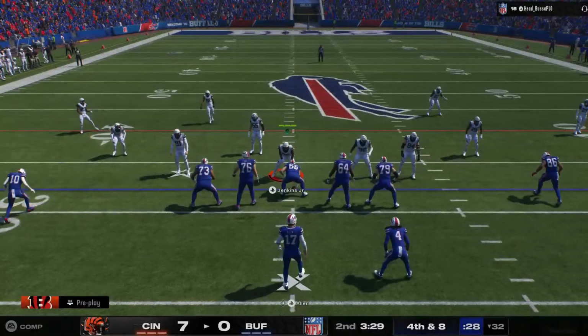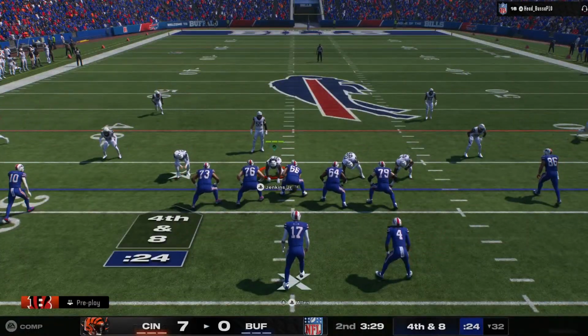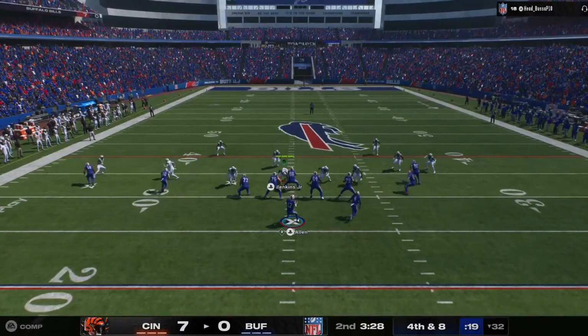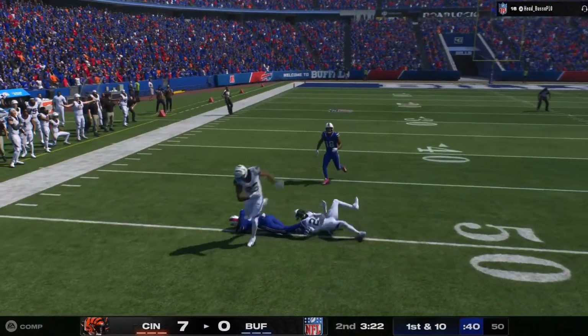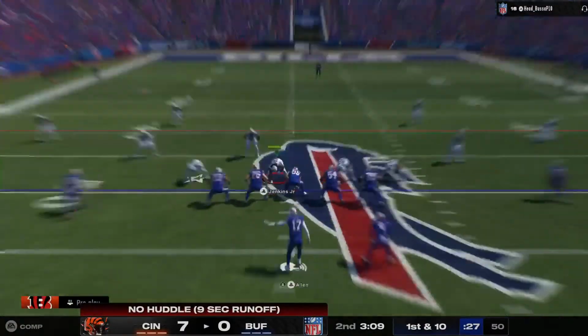So here we go. The offense is going to stay out there. They're going for it on 4th and 8. They do go for it. Here's Allen. He's going to get that to his running back out of the backfield. And he'll be stopped right at midfield.